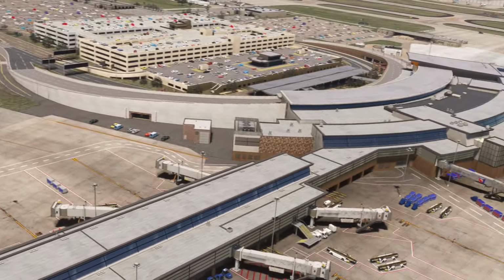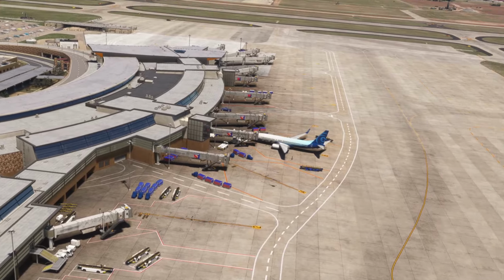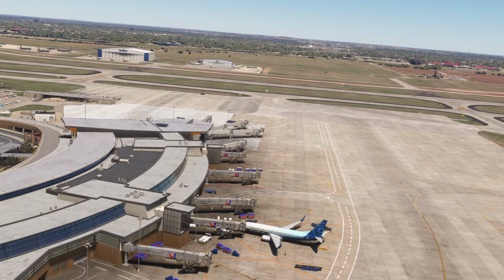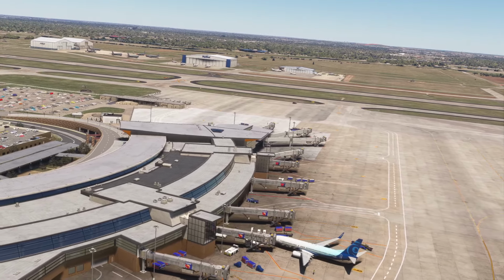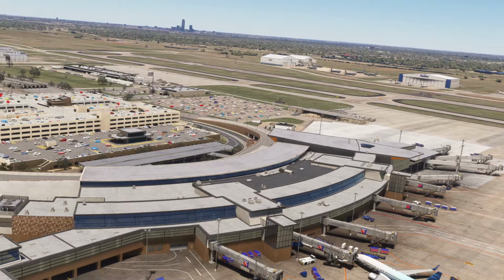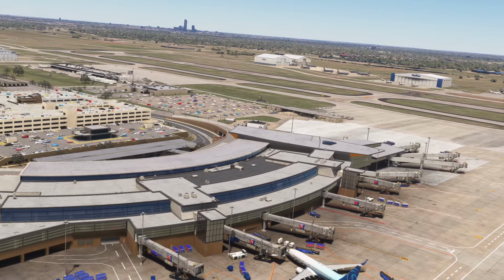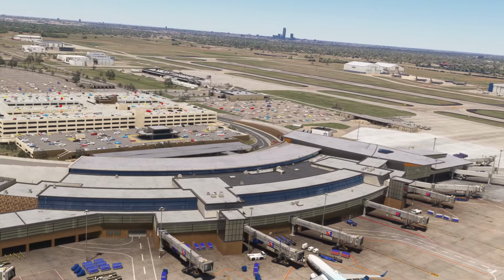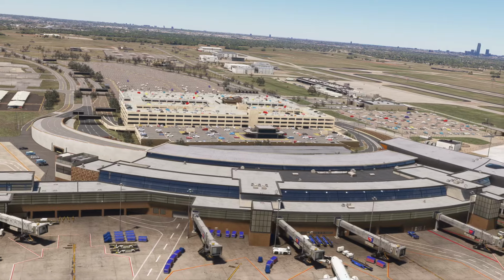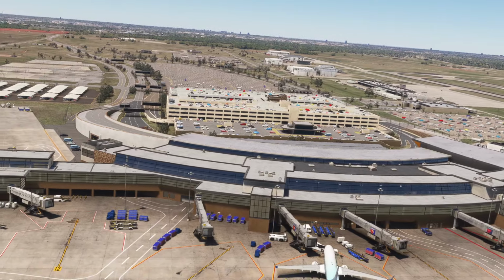So if we spin the camera around, we should find there's our 737 that we're sat on the ground with. So we're going to get the plane ready to go, taxi out to the runway, I think it's 28 we're leaving on. Or was it 17, sorry. And we'll see how we get on. But yeah, I can't believe the level they've taken this to. It's very, very impressive.